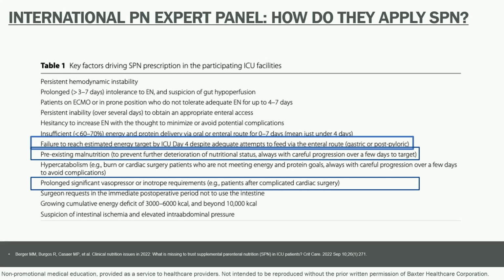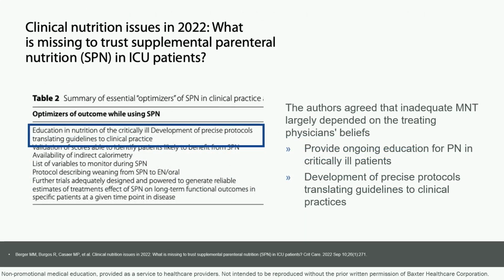Some of the examples that stood out to me are failure to reach energy targets by ICU day 4, any pre-existing malnutrition with the goal to prevent further deterioration, and prolonged significant vasopressor requirements after a complicated surgery. The authors agreed that overall inadequate MNT largely depended on the treating physician's beliefs.